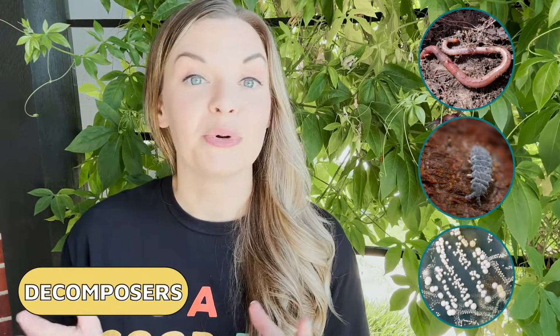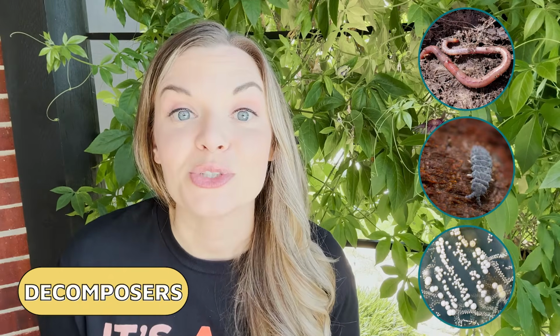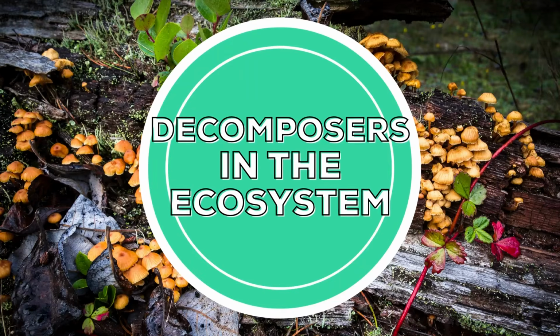It turns out that all of the stuff that grosses us out is actually full of energy for organisms like worms, some insects and fungi, and bacteria. These organisms, called decomposers, break apart dead organisms into simpler materials, making nutrients available to primary producers. Decomposers play a critical role in the flow of energy through an ecosystem.